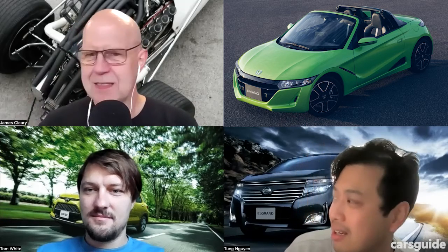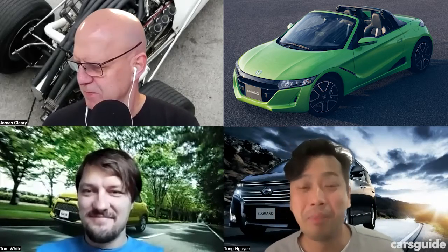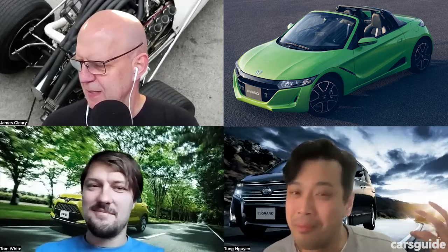produces 47 kilowatts of power. It'd be brutal. Yeah, it's something like that. But you can get it in a manual. And by all reports from overseas, it's a heck of a lot of fun to drive.